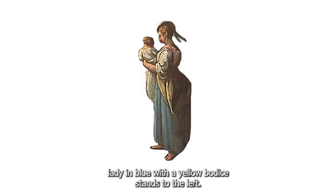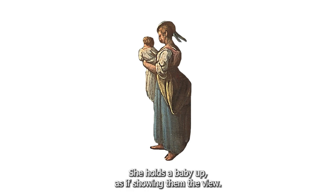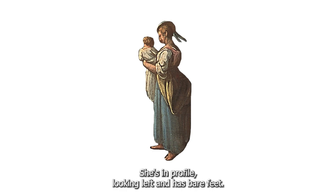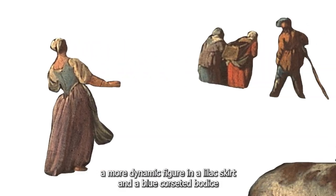From left to right, a lady in blue with a yellow bodice stands to the left. She holds a baby up as if showing them the view. She is in profile, looking left, and has bare feet. Towards the centre, a more dynamic figure in a lilac skirt and a blue corseted bodice has her back to us. Her white apron blows in the breeze.